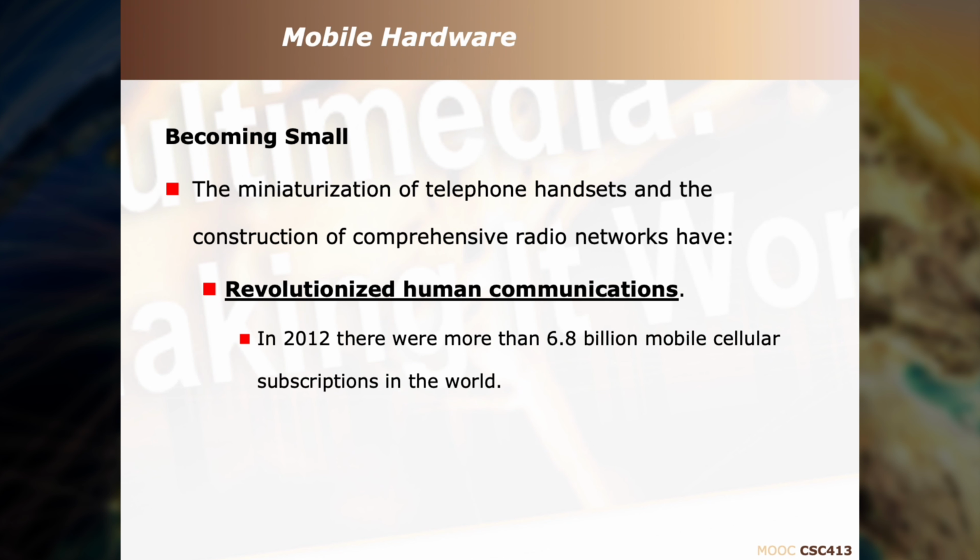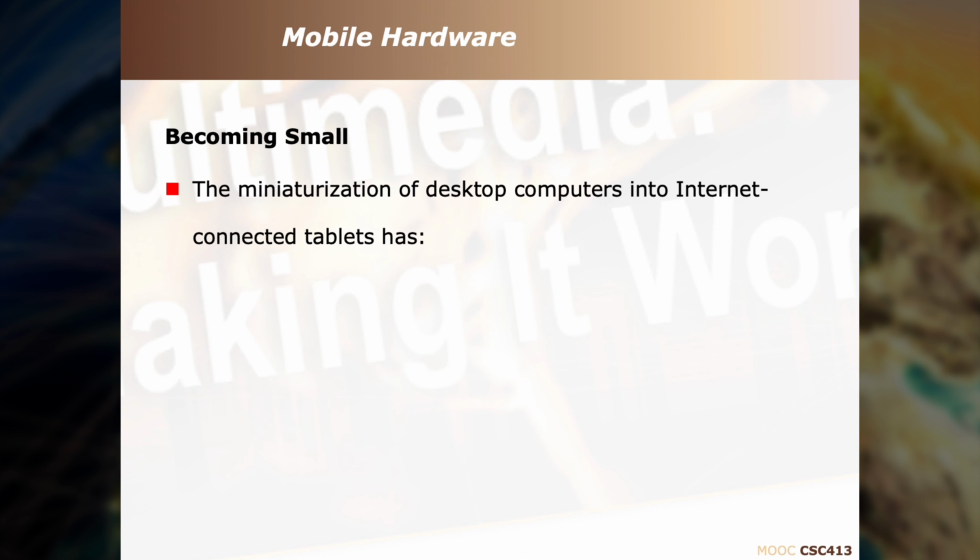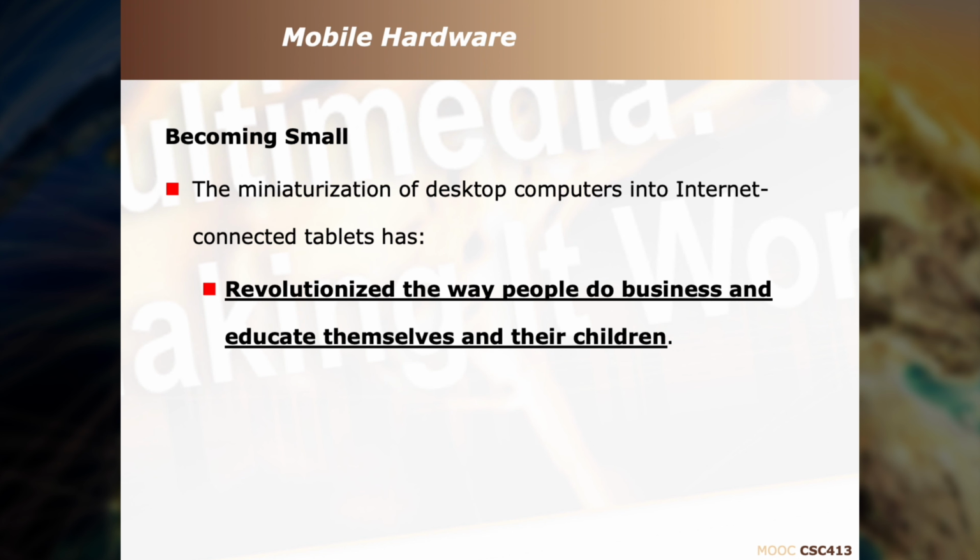In 2012, there were more than 6.8 billion mobile cellular subscriptions in the world. In the United States, there were 900 cell towers in 1985. In 2014, there are 190,000. Revolutionize the way people do business and educate themselves and their children.